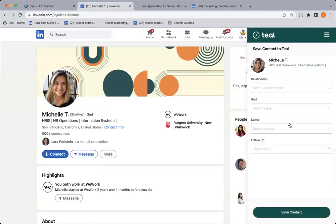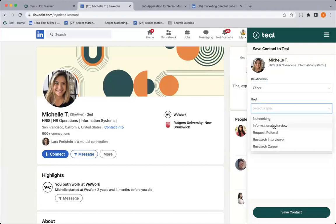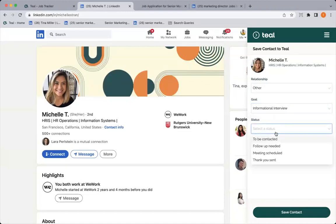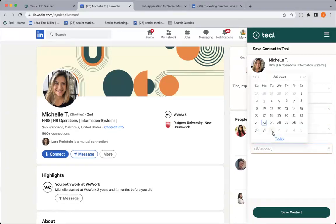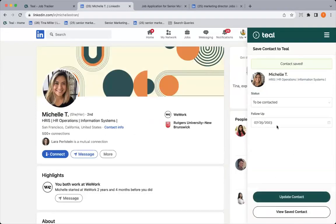And with Teal, you can now also bookmark people. So, I don't know this person, so I'll just put them as other. My goal is to maybe try to get an informational interview to contact them. Think of this as a networking tracker, not as just a contacts tool. And follow-up is really meant to be this kind of generic date field for reminders and follow-ups, and you just constantly keep updating it. So if I set myself a follow-up for tomorrow, it'll send me a reminder in the morning, and I can do that.